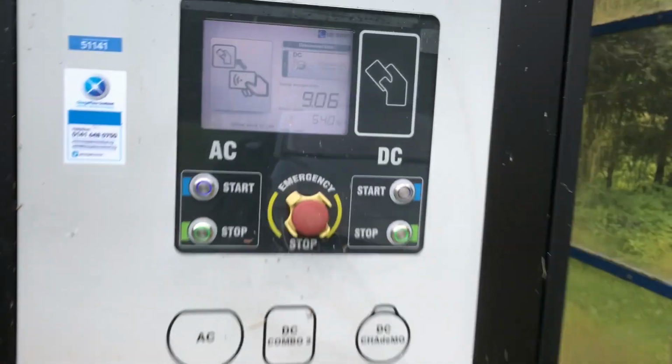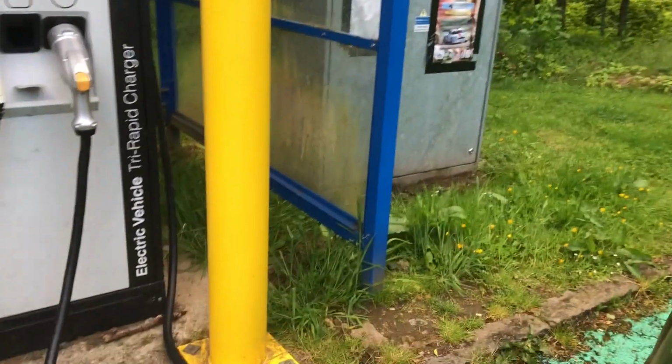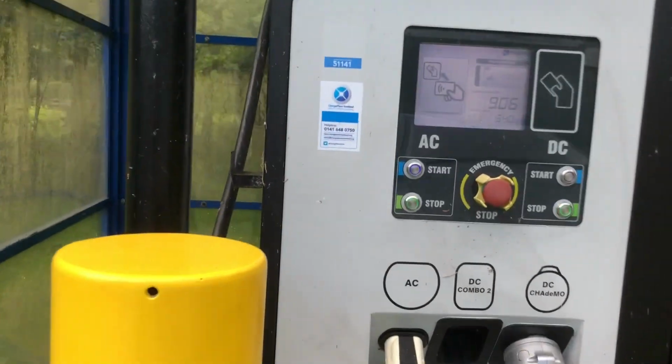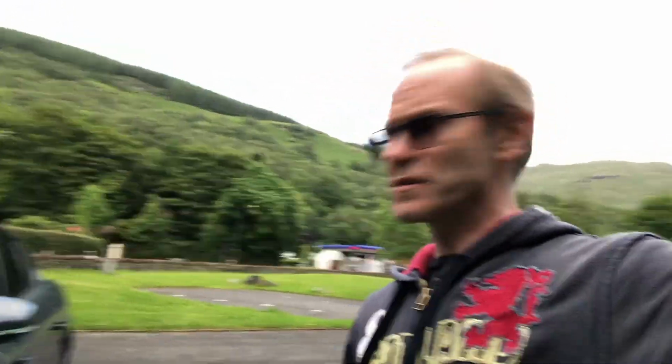But look at how much clearer that screen is than those proper old chargers that we've been using and struggling with. So I do feel the weight of evidence would suggest that this charger has got the new boards. So I'll remember to put the charging cap on again. That's twice on this trip I actually drove off with it disconnected.